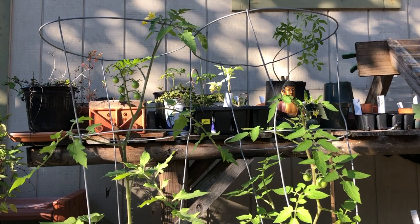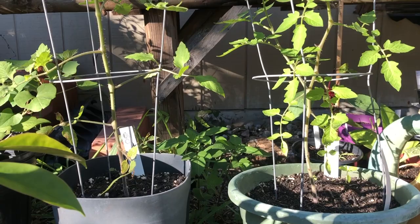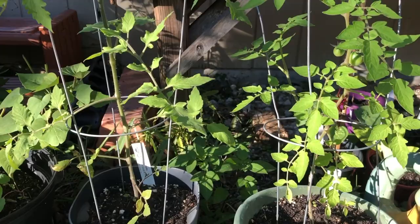When we can and when space allows it, we like to plant a particular vegetable in two separate places. In this case, we have some of the sun gold tomatoes. We bought seedlings in maybe 3 to 4 inch trays from the Redland Grow Fest. You can see that these two are really tall.